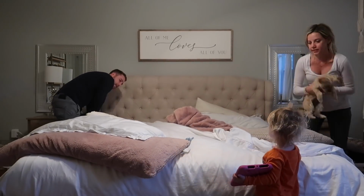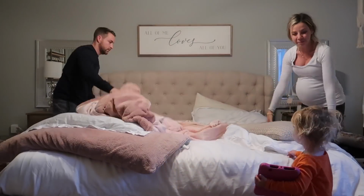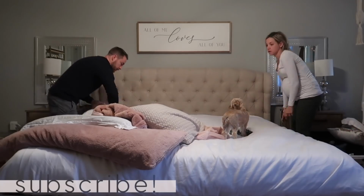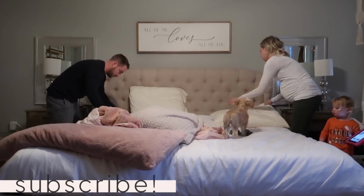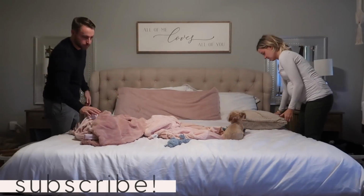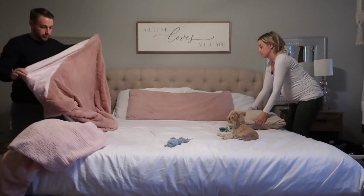But before I start getting ready, we're just gonna make the bed together. Usually Chris will just make it or I'll just make it, but honestly, since I'm this far along, every movement actually hurts my stomach. So I'm grateful that he helps me make the bed.